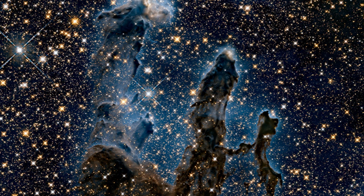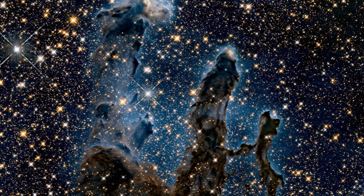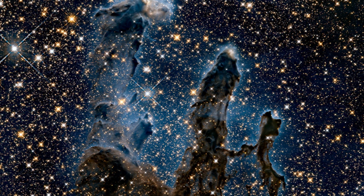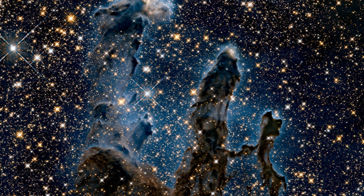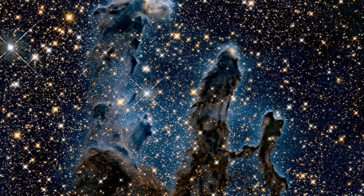As infrared light is less subject to interference from dust, Webb will also enable astronomers to see what's going on inside of dust clouds in the nearer universe. "We can penetrate the dust and see the processes leading to star and planet formation," ESA said in a statement.